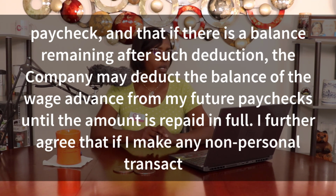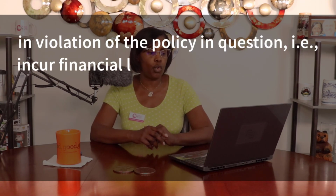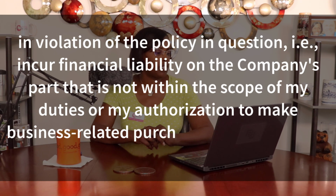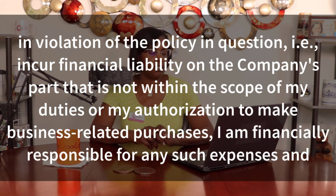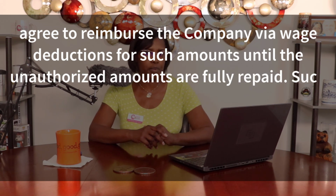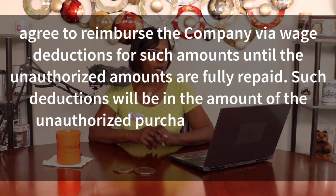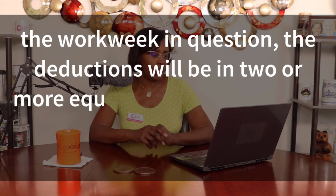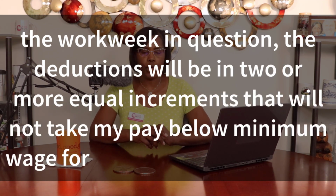is repaid in full. I further agree that if I make any non-personal transactions in violation of the policy in question, i.e., incur financial liability on the company's part that is not within the scope of my duties or my authorization to make business-related purchases, I am financially responsible for any such expenses and agree to reimburse the company via wage deductions for such amounts until the unauthorized amounts are fully repaid. Such deductions will be in the amount of the unauthorized purchase, but if such amount would take my pay below minimum wage for the work week in question, the deductions will be in 2 or more equal increments that will not take my pay below minimum wage for any work week involved.